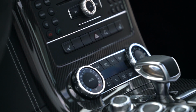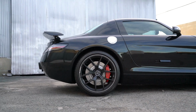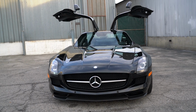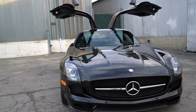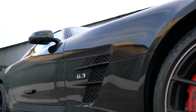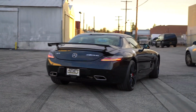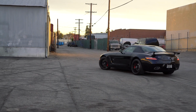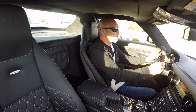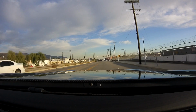And plenty of power, especially the weight on this Final Edition, I'm not 100% sure on. I know the Black Series weighs in right around 3,200. The standard SLS GT weighs in at about 3,500. I'm guessing this one to be somewhere in the middle. So this should be somewhere around 3,400 pounds. With the power that it's producing, I think the power to weight's really great on it. 0 to 60 speed is an impressive 3.7 seconds. Not bad at all. They call it a front mid-engine rear drive.